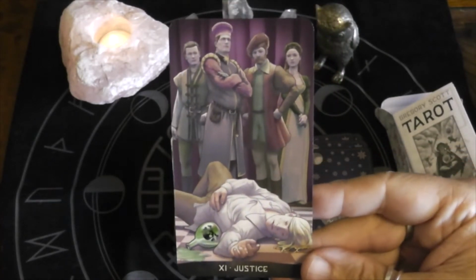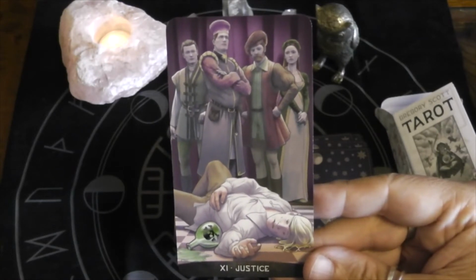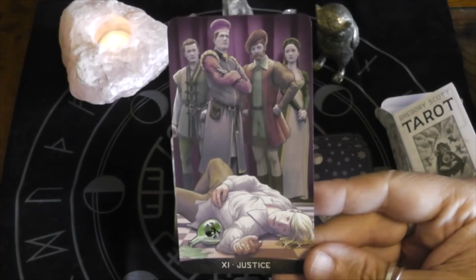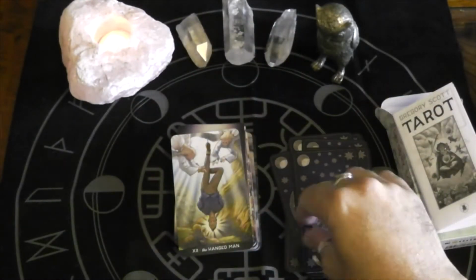Justice. That's... I'm not sure how I feel about that Justice card. Is that trying to talk about Macbeth or something? Because I'm not even sure what that's referencing.